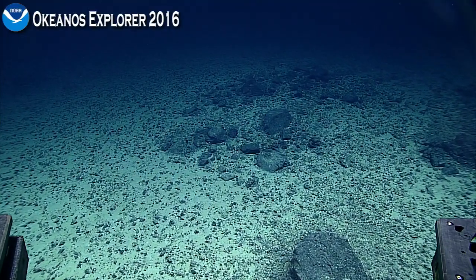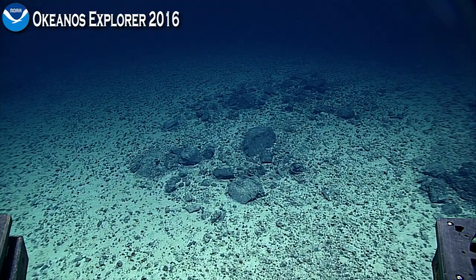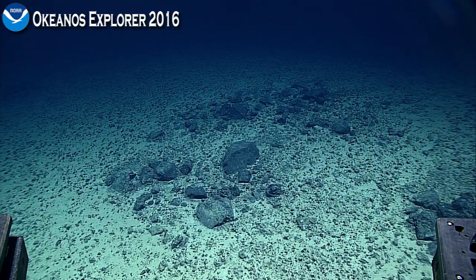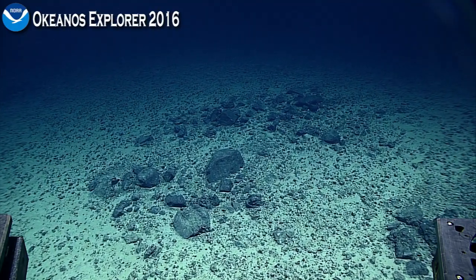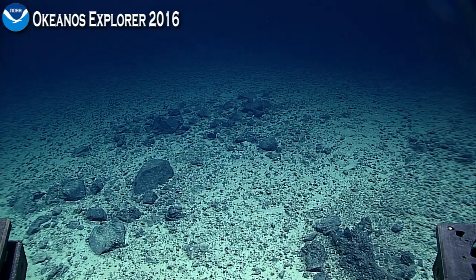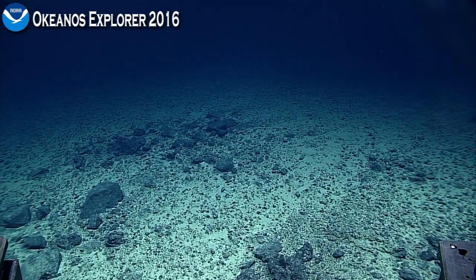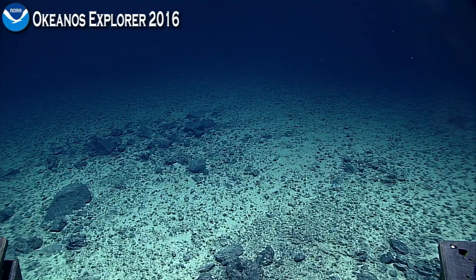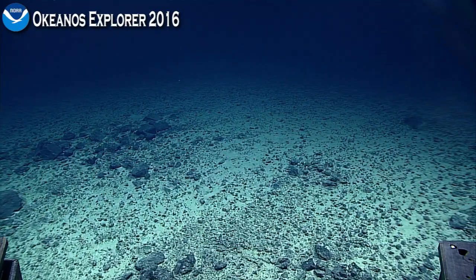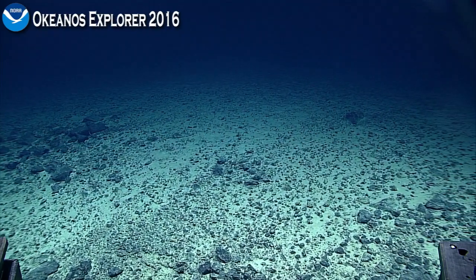Might be the kind of thing that we would expect to see near a previous eruptive center, if it's a small one. It just brings up rocks and mud and kind of deposits it on the seafloor. And it looks like the surface that we've been traversing now has been covered by subsequent sedimentation, and the light color suggests that much of it is from these little one-celled animals, foraminifera.